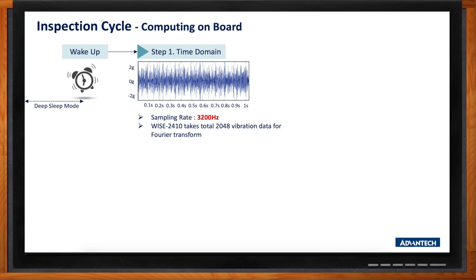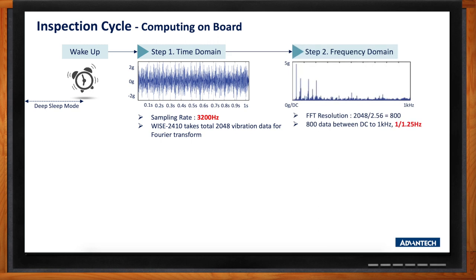But let's walk through the inspection cycle, and then I'll talk about a little bit of this. I'm not going to get into the math. It's way beyond the scope of this. So the WISE 2410 in this case wakes up from sleep. It establishes how long it's going to listen, that's the time domain. And then it decides at what frequency it's going to listen. This is not a perfect analogy, but it would be like saying, I'm going to test how much the speaker's vibrating, so I'm going to turn it on for 10 seconds and listen to it at volume 11. That would be almost like steps one and two.